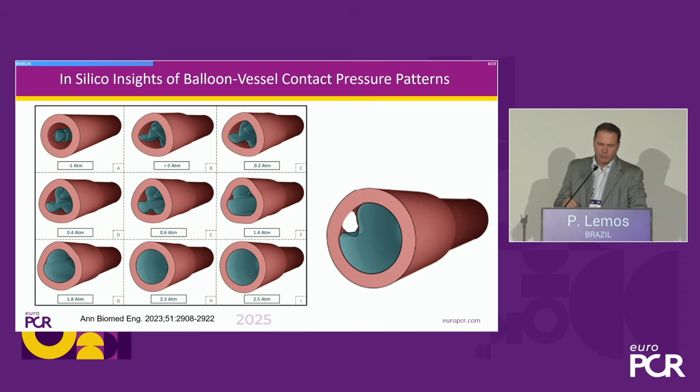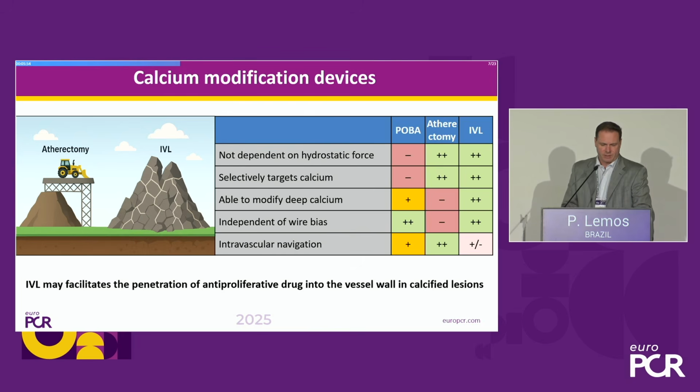Now, if you put calcium there, you will see that the contact of the balloon with the vessel wall is not complete, it's not homogeneous, and you may have a part of the vessel wall close to the edges of the calcification. And in this scenario, you have a calcified nodule that is not touched by the balloon. So transfer of the drug to the vessel wall may not be complete in this scenario.